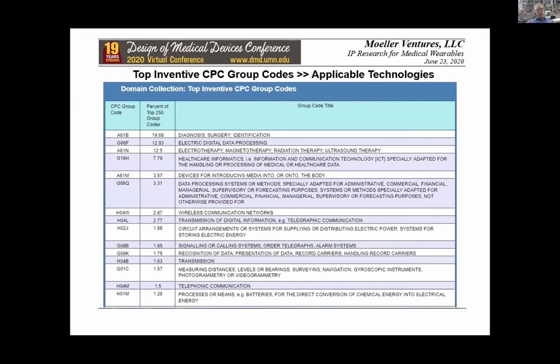In my full reports, I go one layer deeper into the group code numbers as well. And there are various other layers below these that you can dig into, and it can get quite complex. Usually when we're digging into these CPC codes, it's more of a customized project kind of basis. But as an overview, this can give you a pretty good idea of the technologies that are applied to the domain collection.